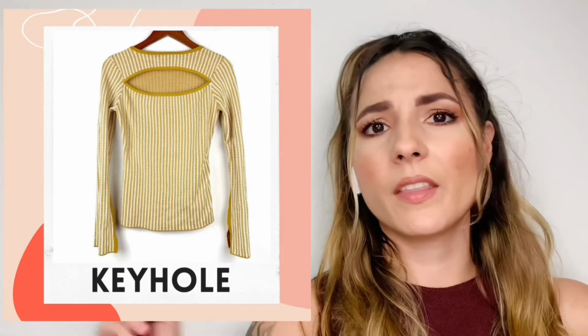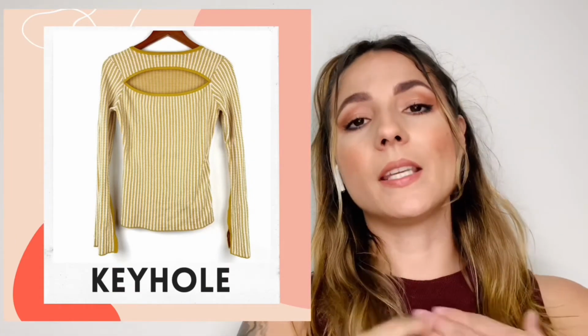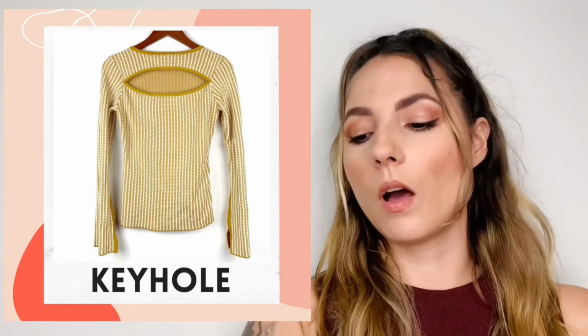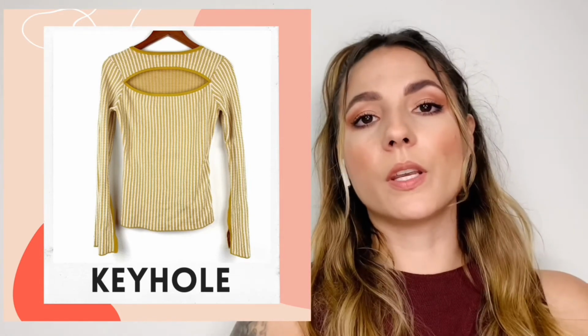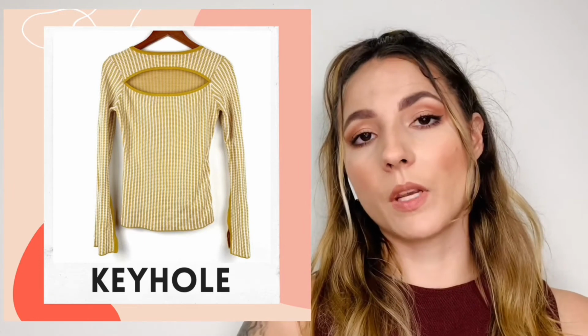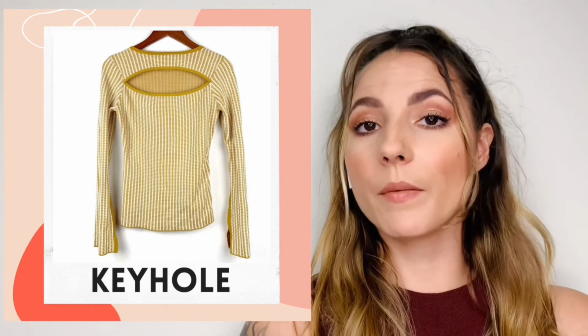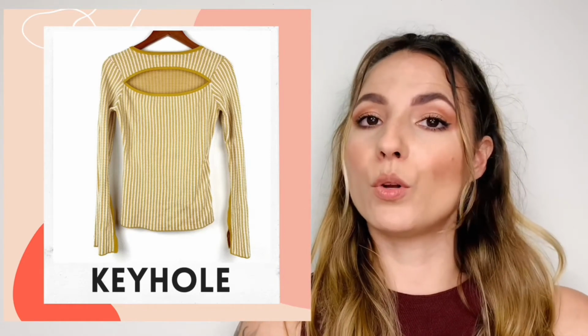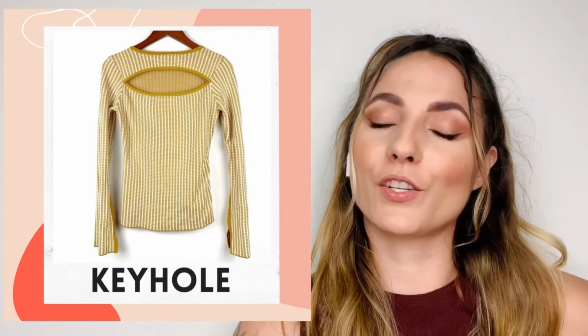Then we have a keyhole. The one I'm using today has a keyhole in the front, but sometimes it can be in the back. It can be on the bottoms of the sleeves, or even under the bust, which has become a popular trend on crop tops. That little opening is just called a keyhole, and some people will search for that to find the exact shirts that they want.